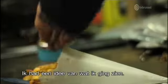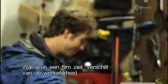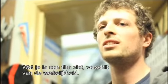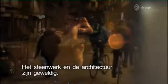So I kind of had an idea of what I was going to see, but seeing it in a movie is a little bit different than seeing it up close and personal, and it's really a lot more beautiful than I realized. All the stonework and architecture is amazing.